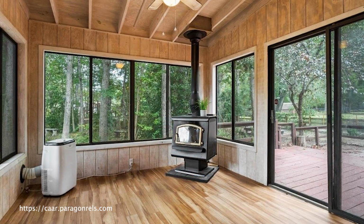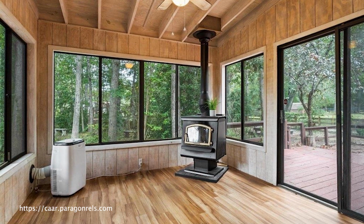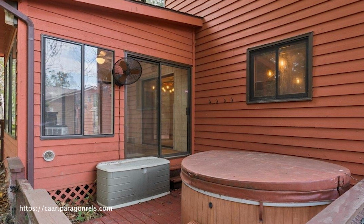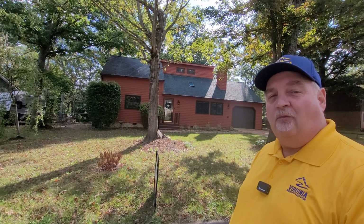Sit in your sunroom and enjoy a cup of coffee in the morning. There's one bedroom and one bath on the main level, and you'll find the other two bedrooms and baths on the second level. There are two decks in the back as well, one of which has a hot tub for those nights that we're getting to here in the fall that are going to be those nice cool nights and good nights to sit out there. So again, here in Ridgeview Acres, this is an example of one of the homes that's currently on the market.